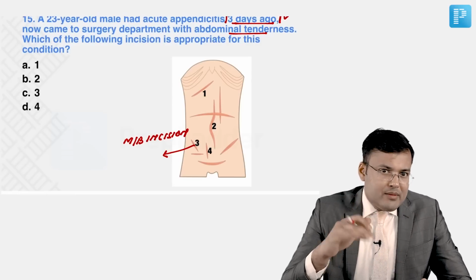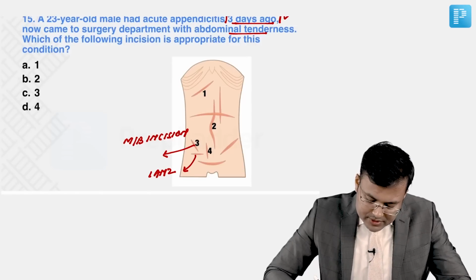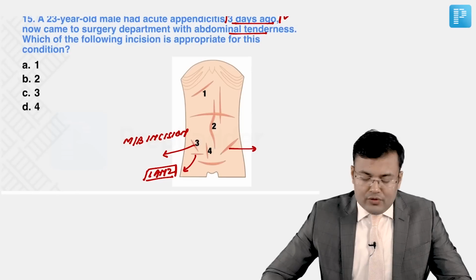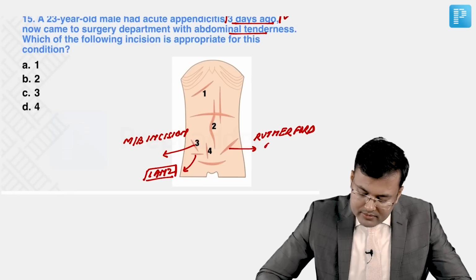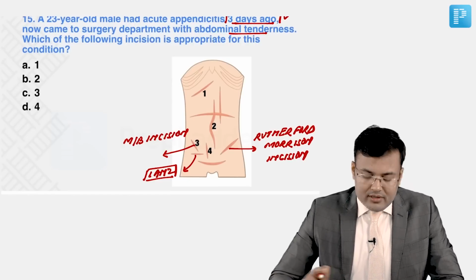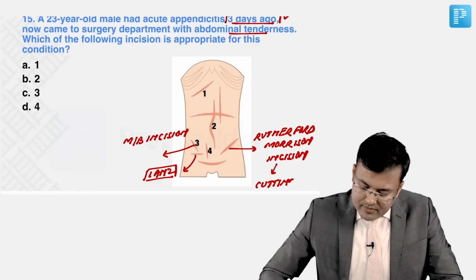If both options are there, McBurney's as well as Lange, this one is the Lange incision. This was not there in the options. So out of these two, if we have to choose, we choose the Lange incision. What is the third incision which is used for appendectomy? This one is the Rutherford-Morrison incision. Out of these three, the Lange incision and McBurney's incision are muscle splitting incisions, but the Rutherford-Morrison incision is a muscle cutting incision.